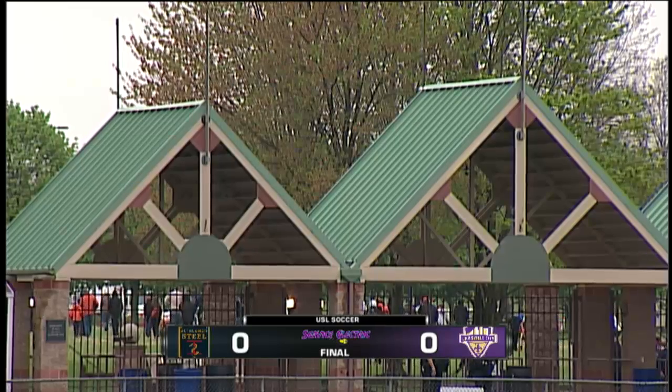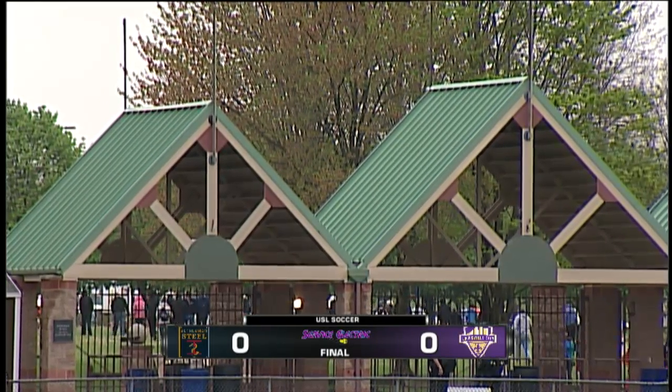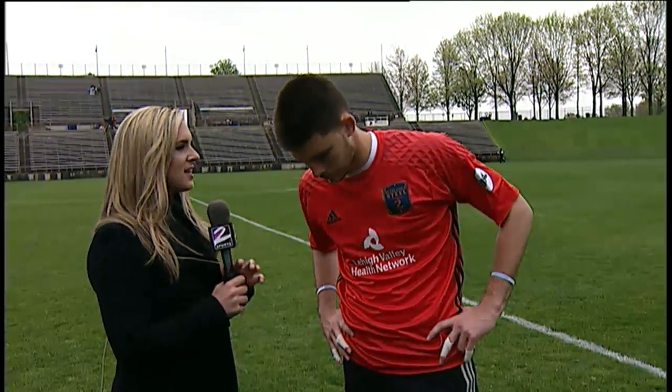90 minutes are in the books. A draw between Steel FC and Louisville City FC. Gwen Begley standing by with Steel FC goalkeeper John McCarthy. All right, John. Obviously, you faced a little more shots than you did the past few games. A lot of action on your end of the net. Talk about the game and how you played.